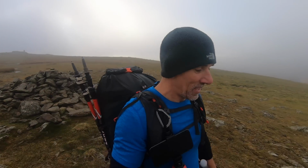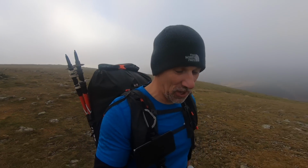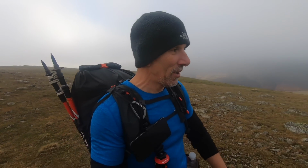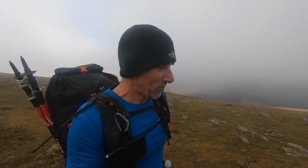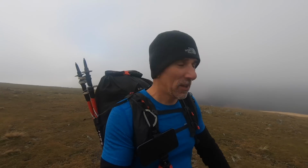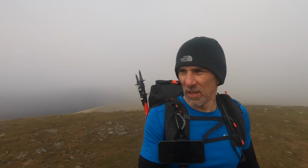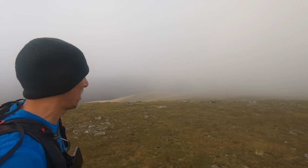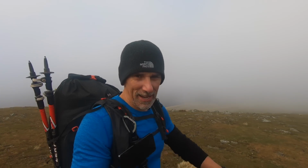Yeah, so it was easy to be lulled into a false sense of security earlier with the nice weather, but the forecast for tonight is really windy, so I'm not going to risk it and stay up here. Right, let's have a look at the map and start heading down.